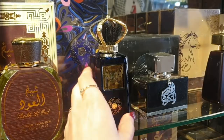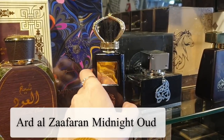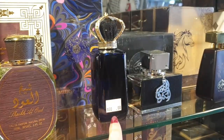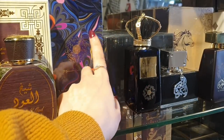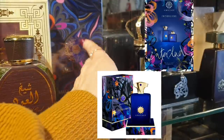So look at this one, guys. This is called Midnight Oud, and I'm not sure who it's by yet, but I just wanted to show you the packaging. Well, it's 60 Australian dollars. The packaging, and that's the box here. Can you see the box? What does that one remind you of? Let me know in the comments.